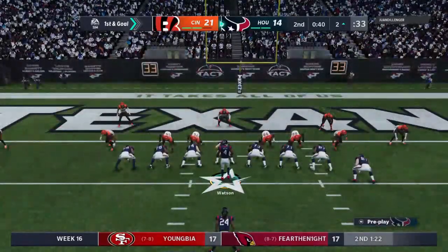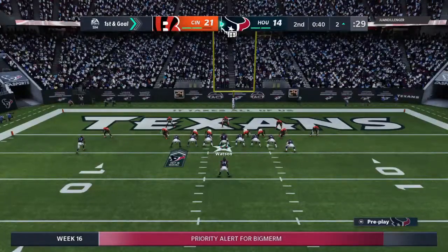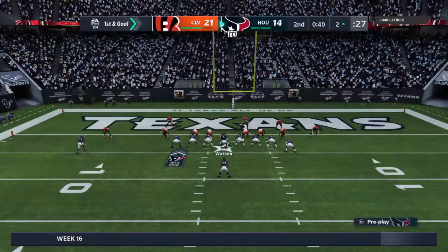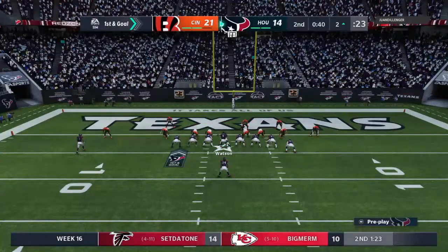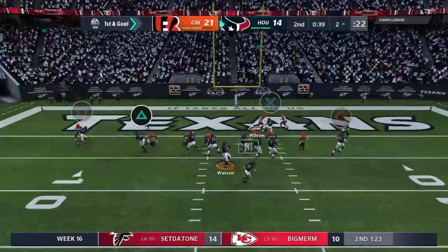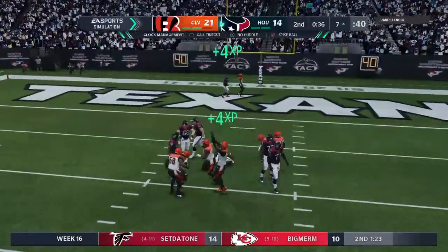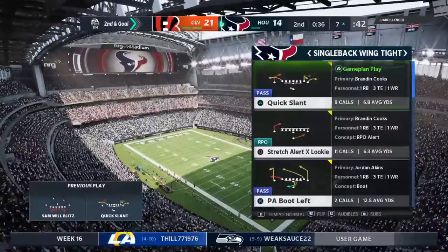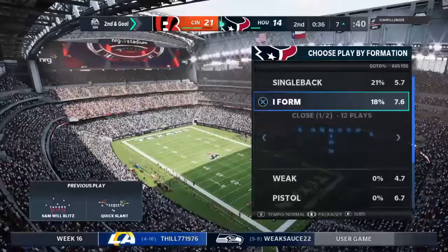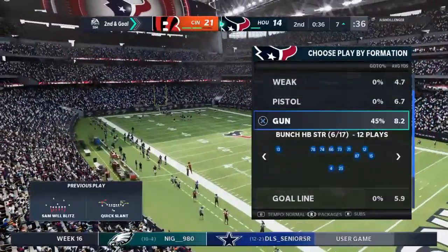It looks like a jumbo set with 3 tight ends here for first and goal. They'll try the air now with Watson. Feeling the pressure here and taken down. A sack back at the 7. Now the Texans will use one of their 2 remaining timeouts as it'll come with 36 ticks to go in half number 1.